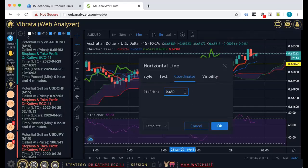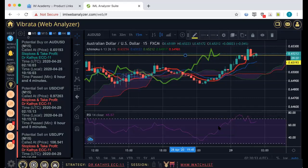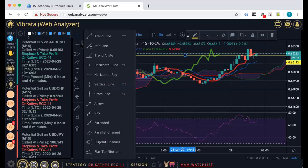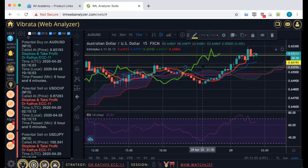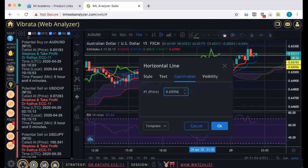the called at price, which is 65193. Click OK. Then we're going to go back to the trend line. Click on horizontal line. We're going to click anywhere on the chart, go to settings, and since this is a buy, we're going to add 10 to the called at price, which will make this particular trade take profit 65293.